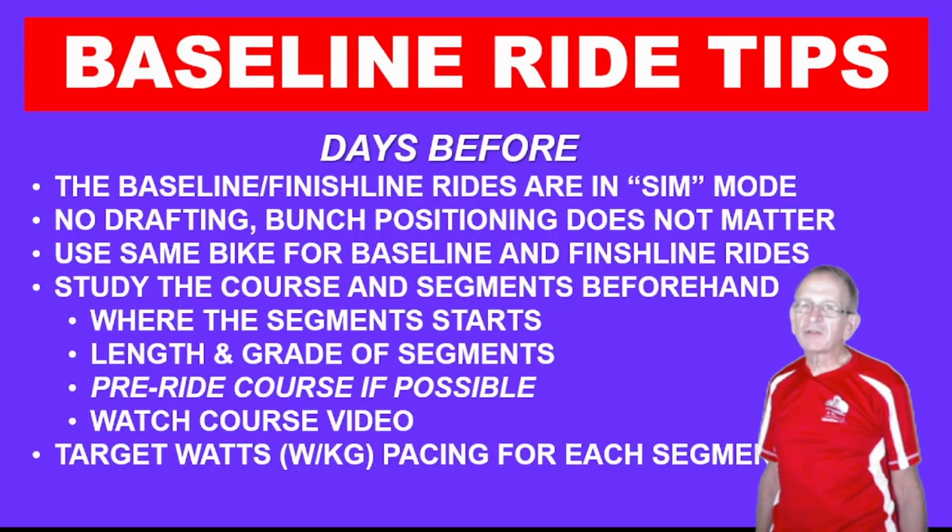Now here are some baseline ride tips, and I've broken it down to preparing in the days before, just before the ride, and during the ride. So let's talk about what you can do to improve your performance in the days ahead.